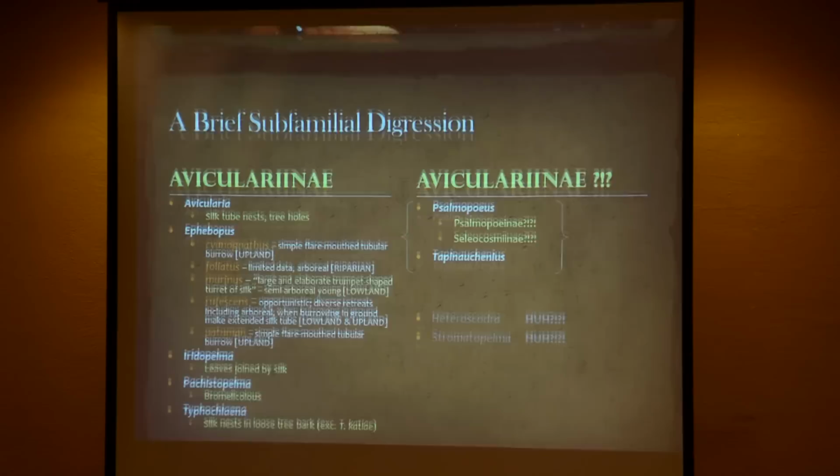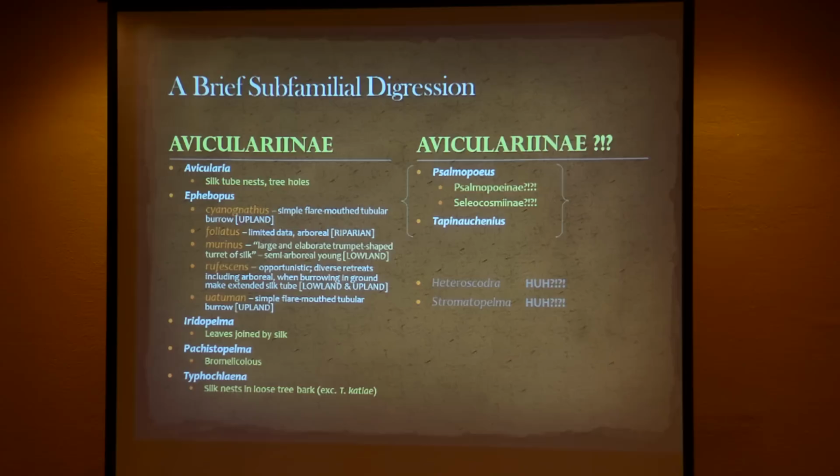So just to get into taxonomy for a second, for those who might not know, I'm talking about all these Avicularia. In Suriname and French Guiana, there are a lot of Avicularia, Ami, and Tapinauchenius. Are Ami and Tapinauchenius in the subfamily? A lot of people have tried to remove them because they do not even have urticating hairs. They have significant differences that are way beyond the scope of this lecture. But the point is a lot of people have tried to move them into other subfamilies.